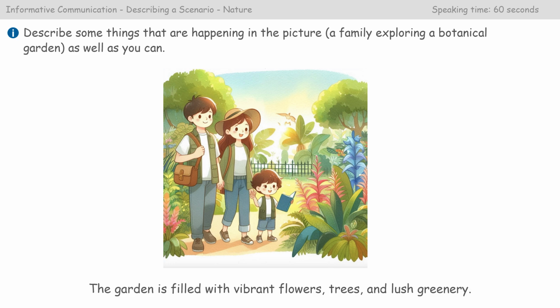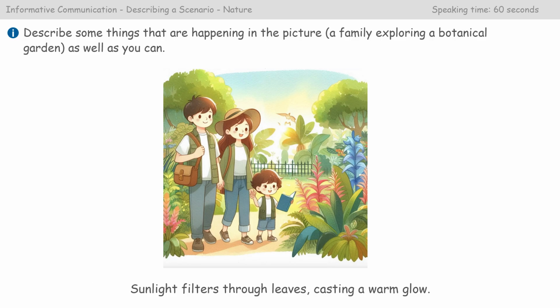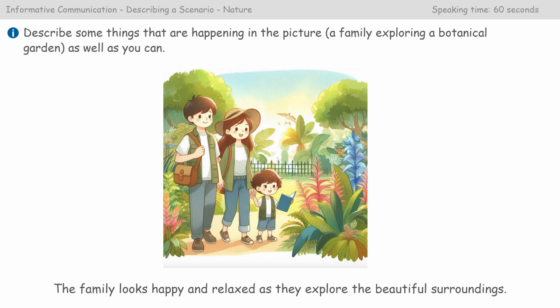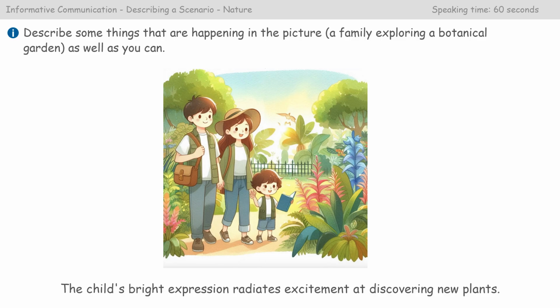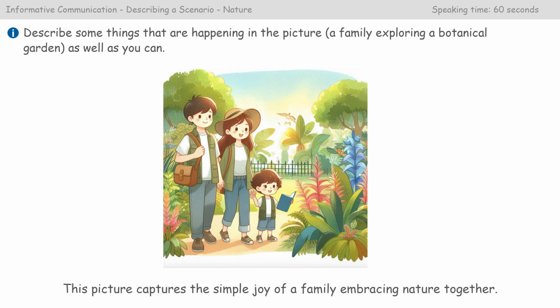The garden is filled with vibrant flowers, trees, and lush greenery. Sunlight filters through leaves, casting a warm glow. A black fence in the distance frames the scenic landscape. The family looks happy and relaxed as they explore the beautiful surroundings. Above them, birds soar through the sky, adding to the peaceful scene. The child's bright expression radiates excitement at discovering new plants. This picture captures the simple joy of a family embracing nature together.